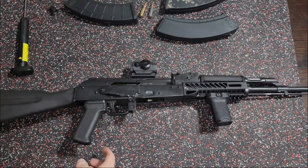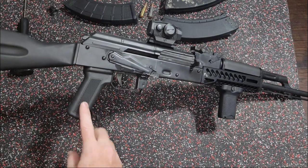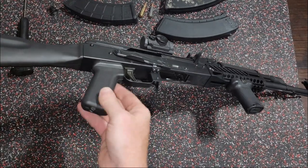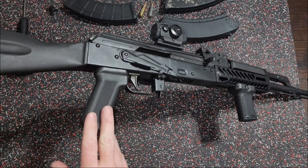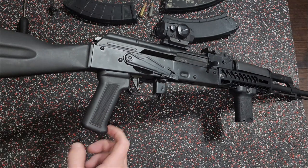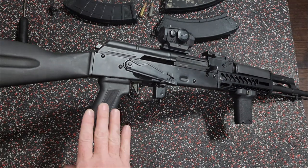Lastly, I just forgot to talk about the grip. I'm not a huge fan of the grip. It's a little thin, and it doesn't have a huge amount of texture around it. I don't really have a problem with my hand slipping off of this, but in the future I will probably switch out the buttstock and also the grip. If you have any suggestions, drop that in the comments.